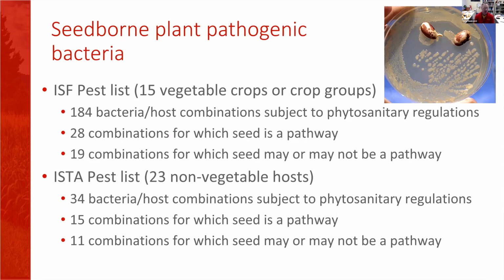Just to give you a little bit more background on the scope of the challenge, if we look at bacteria, for example, that are regulated in terms of seed trade, the International Seed Federation has a pest list that includes 15 vegetable crops or crop groups, and on their list, they indicate that they have data about 184 bacterial host combinations that are subject to phytosanitary regulations. But of those 184, according to the literature reviews that they've done, only 28 have definite evidence for which seed is a pathway. And then there are 19 additional ones for which the evidence is equivocal whether or not seed may be a pathway. But that still leaves well over 100 of these bacterial host combinations where there is no evidence that seed is a pathway, and yet they're still subject to phytosanitary regulations.